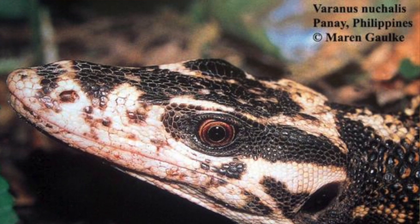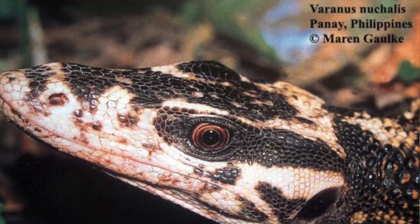So now we have number four. Number four is the Varanus nuchalis, or the nuchalis water monitor, also called the white-headed monitor or black-headed water monitor, or white head monitor, or black head monitor, many names for the same animal, Varanus salvator nuchalis, or Varanus nuchalis. This is a medium-sized water monitor, usually 4 to 5 feet long maximum, really pretty and very delicate water monitor, if I may say so. So that's number four, nuchalis, the white head or black head water monitor.